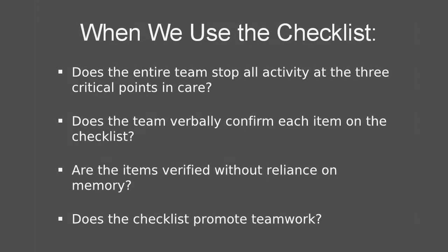Are the items verified without reliance on memory? This is another thing that happens. I've seen Dr. Gawande do this once or twice when they didn't have the poster in the room. There's a poster in his room now where he can read it off the wall, but before that, he tried to memorize the checklist. Memorize it?